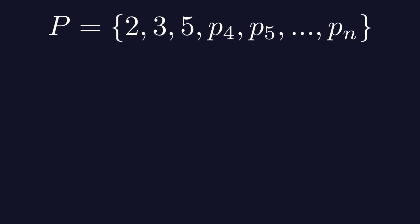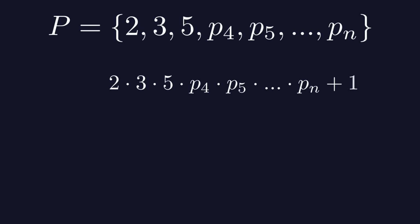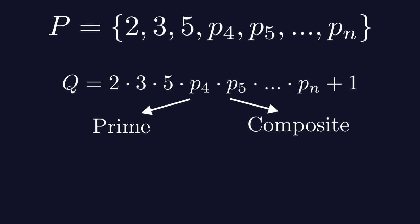Let's assume that we have found all prime numbers and contained them in the list P. Now we can multiply all numbers from this list and add 1 to the result to get a number which we will call Q. This number is either prime or composite. If it's prime, our assumption that we have found all prime numbers was wrong. If it's composite, then we can write it as a product of prime numbers.